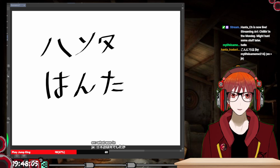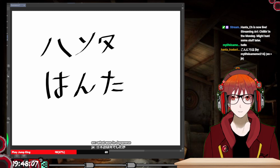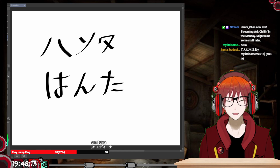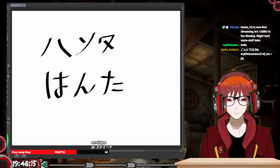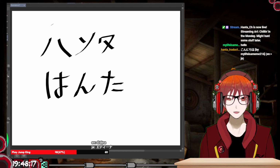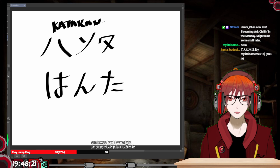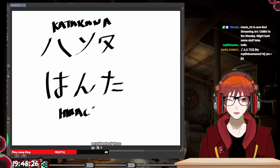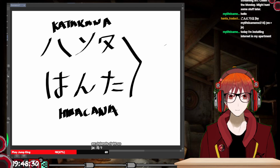Hiragana. It was ha. I was right. So, this is katakana. This is hiragana. Both mean my name.